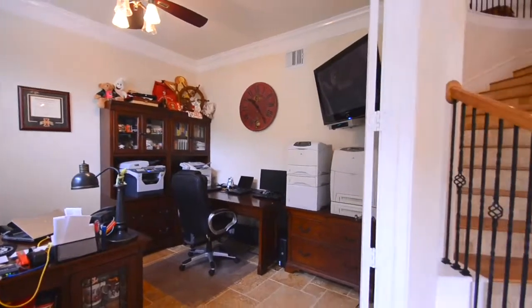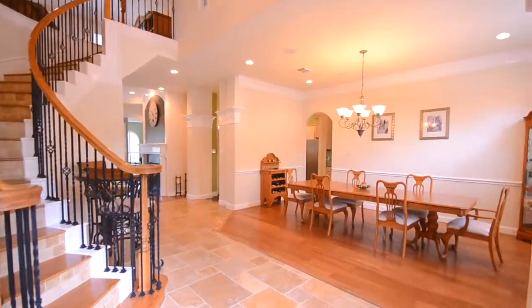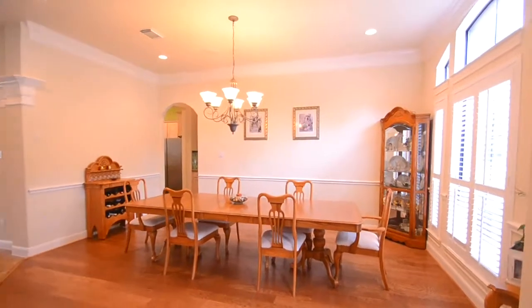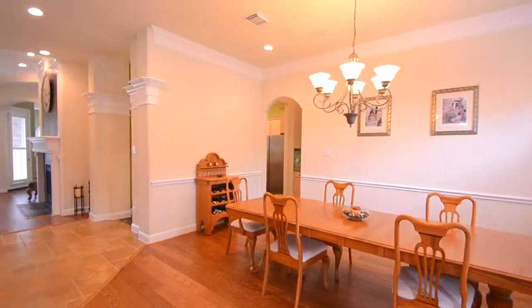Wonderful island kitchen with built-ins, appliances, butler's pantry and tons of cabinet space. Dual staircases. Incredible master suite and luxurious bath. All large bedrooms with walk-in closets plus hidden room. Fabulous game room upstairs, awesome theater room, entire home wired for sound.